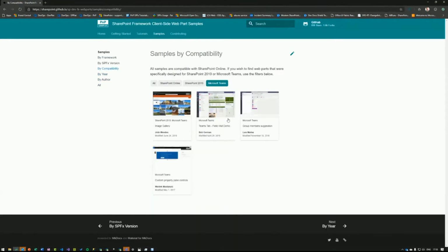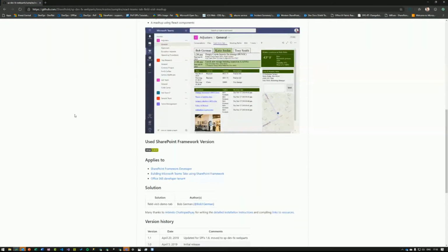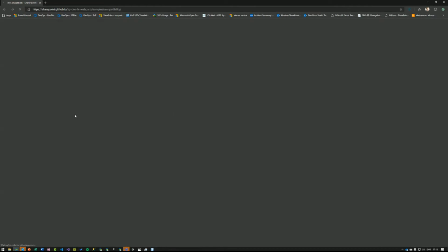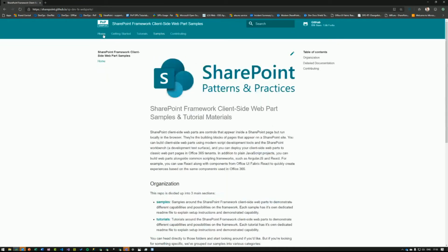So compatibility, Microsoft Teams, Bob German's sample, clicking that one, poof, we're now on Bob German's sample, and then we can actually see how to get started on using this. So really cool. Also, one of the key advantages of doing this is improved SEO. So Google and Bing and other search engines will find all of this information more efficiently, which definitely should benefit from this. Good. I think that's a quick intro on the sample gallery. So really cool stuff. Thank you, Hugo Bernier, for absolutely brilliant work on this one.